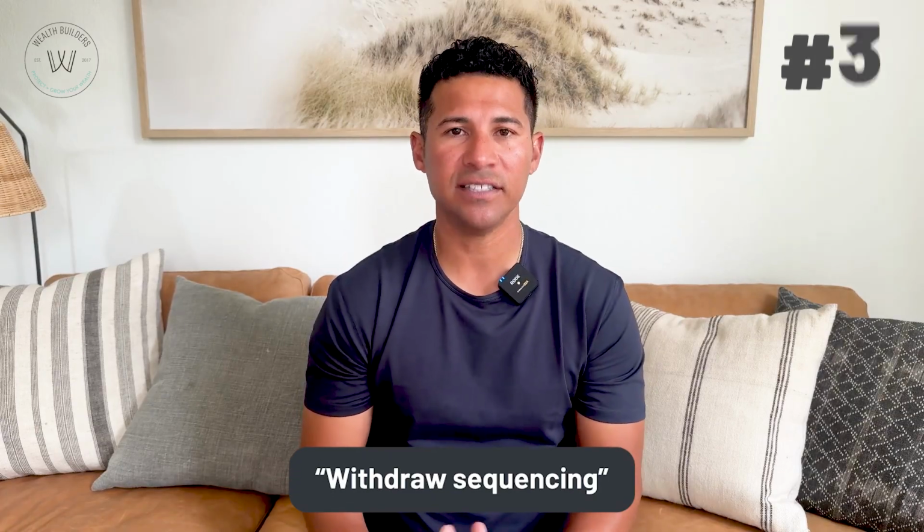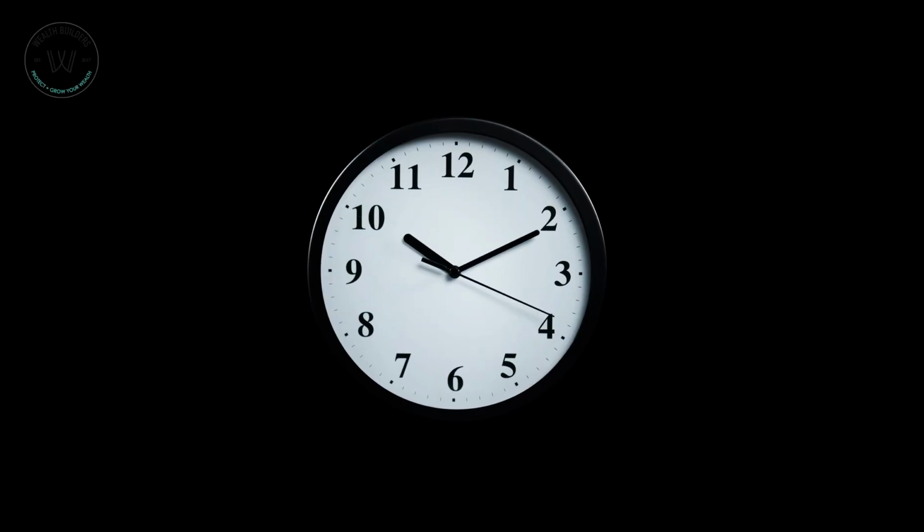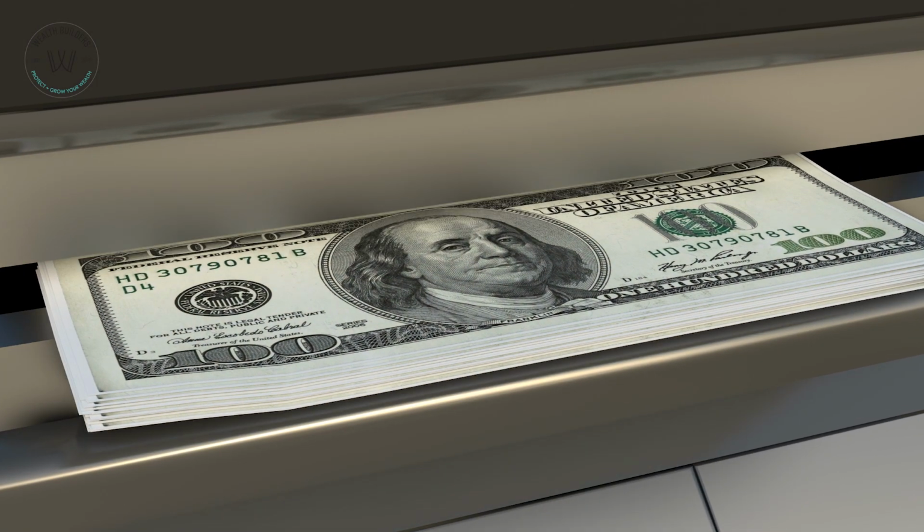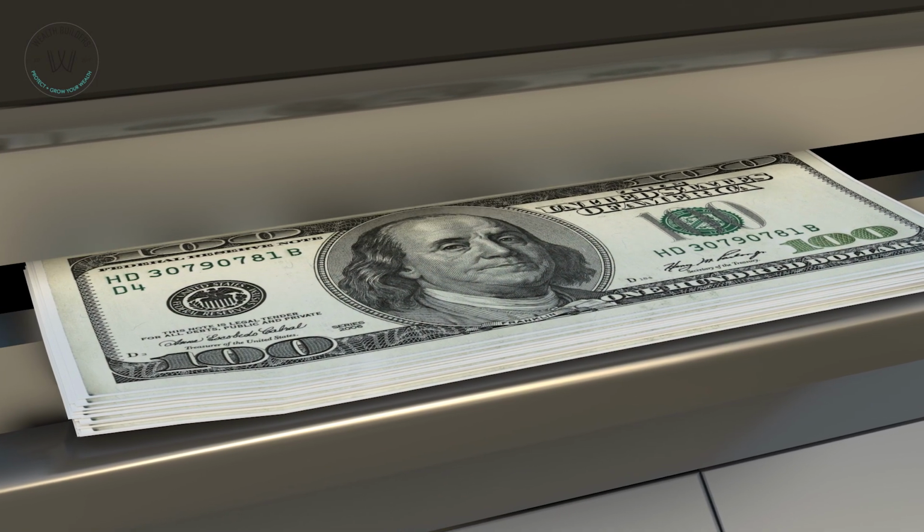The next is withdrawal sequencing. Timing is everything. The order you withdraw from your accounts can make or break your tax strategy.